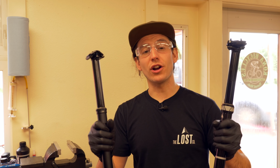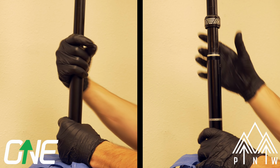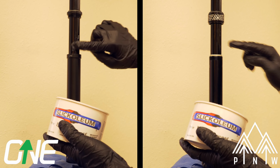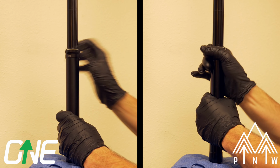Both of these seat posts are super easy and nearly identical to service. To perform a quick mid-season service, you can unthread the main seal head collar, clean out the underside, and add some fresh suspension grease like Slickoleum.